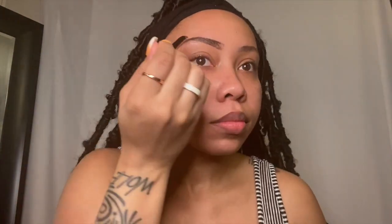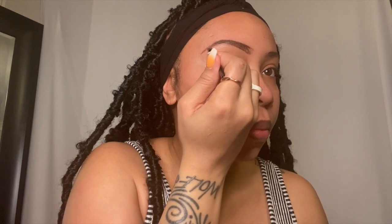And I do that for the same side. I just trace the edges of my eyebrows. I don't want to pull it out or anything. However the end of my eyebrow is falling, I just go ahead and fill it in like that. And I feel like that gives the most effective and natural look if you are tracing the end of your eyebrow, how it already is growing in on your face from where you drew your line from the beginning.